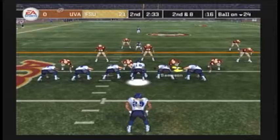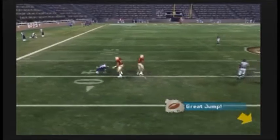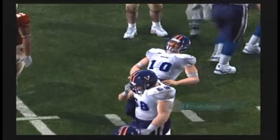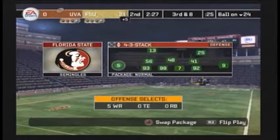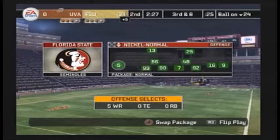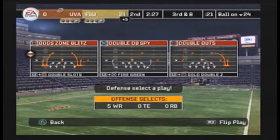The Cavaliers come out showing 3 wide. On play action. Throws it to the outside. And it falls incomplete. Not much you can do there, Coach. Nope. Not much at all. It's not easy hanging on to the football when there's another guy coming at you. Those are going to be drops more times than not.